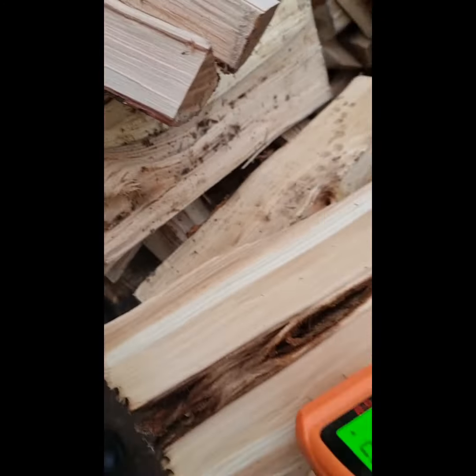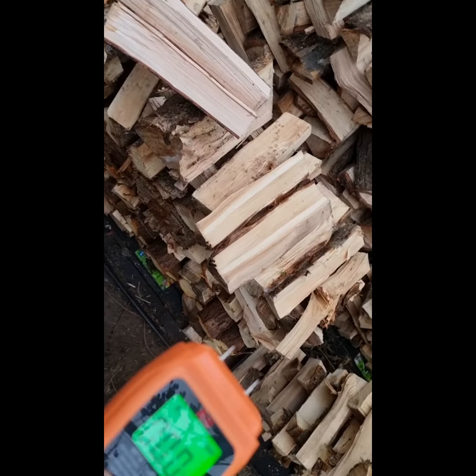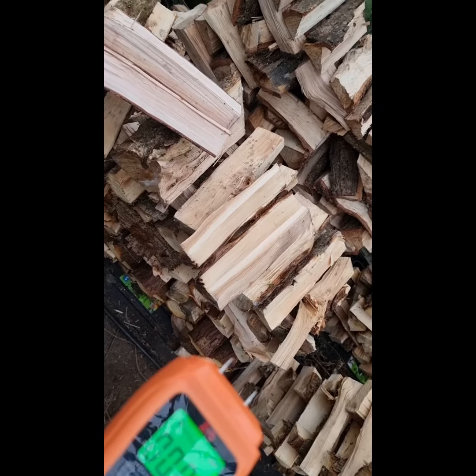And here is the fresh ash. 16.8 in the centre, 16.8 in the outer, on the thinner piece, 15.7. So pretty much all of this now is dried down to a burnable level according to that moisture meter.